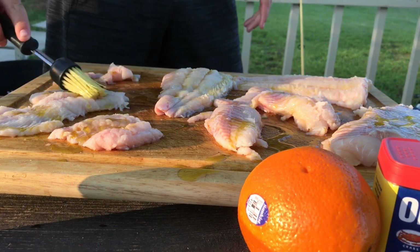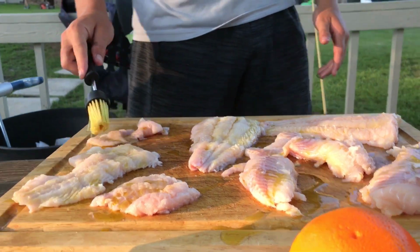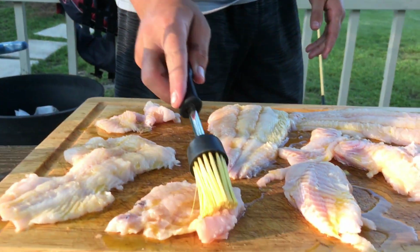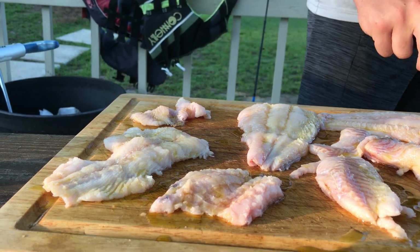And if any of y'all have a good smoked catfish recipe, let me know, because we're kind of getting sick of fried catfish and fried any fish. So if y'all have a good smoked fish recipe, let me know, and or comment that below.